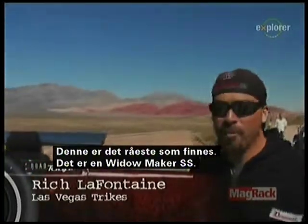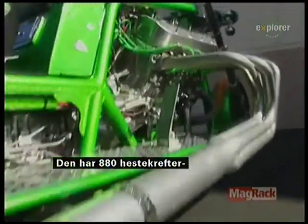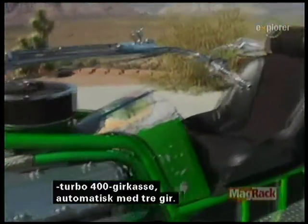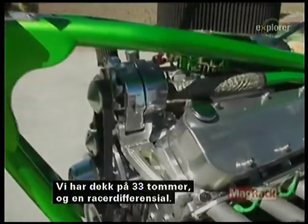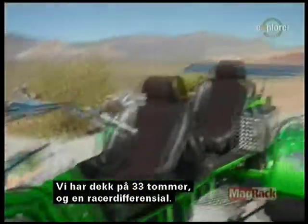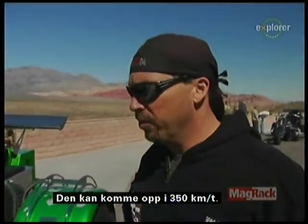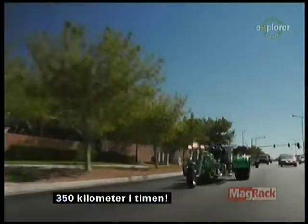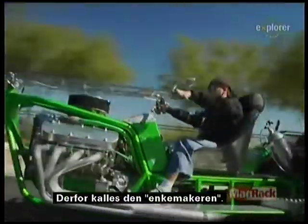This is our Widowmaker SS model, and it is an 880 horsepower, 600 cubic inch Merlin motor, coupled to a 400 Turbo 400 transmission, 3-speed automatic. We're running 33-inch tires and a racing differential rear end, and this thing is capable of doing upwards of 220 miles an hour at wide open throttle. 220 miles an hour. That's why it's called the Widowmaker, folks.